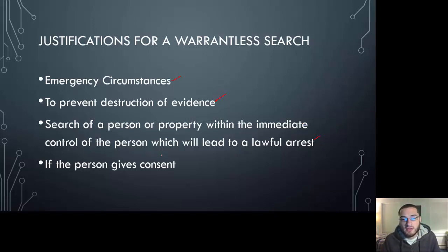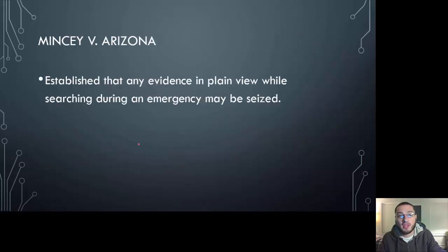And then if the person gives consent, if you invite them in, we always hear people saying, don't ever let cops in your house. I mean, if you have nothing to hide, I guess let cops in your house. But for the most part, you don't want to give them any consent, because then they can search as much as they want. And if they find evidence, you can't really come back and say, well, they didn't have a warrant. Well, they didn't need a warrant because you gave them consent.